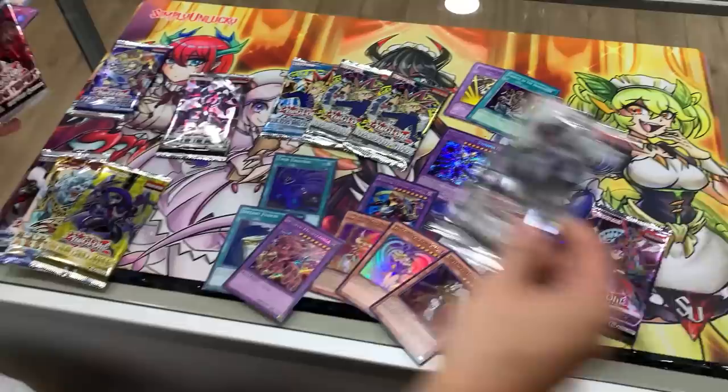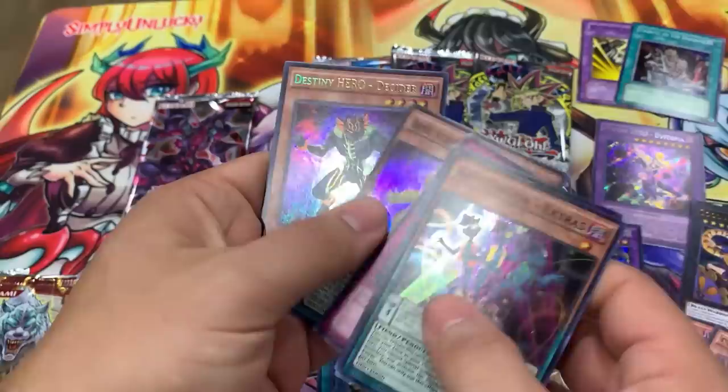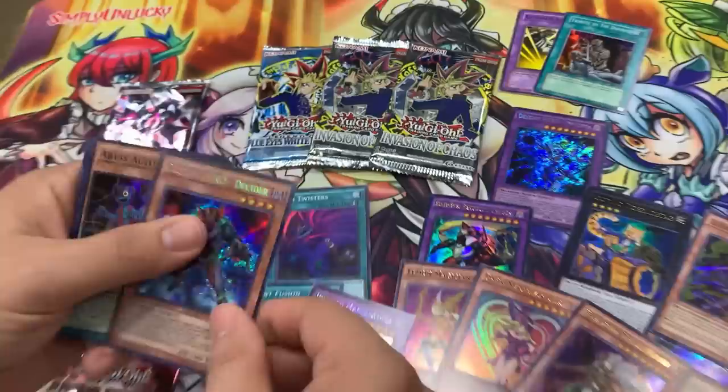All right, two extreme value. And some others. Here we go. More Destiny. More Destiny soldiers. Abyss Actors. Escape. Destiny Signal. Abyss Actors. Oh! Decider. Actually, a pretty sweet secret from the set. Destiny Hero. Decider. All right.